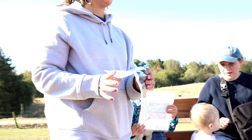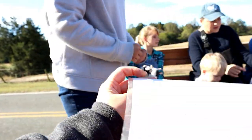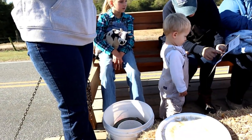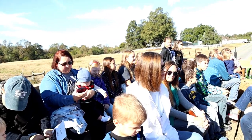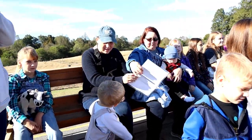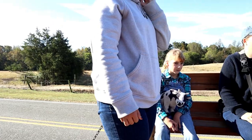I'll let you pass it around and look at it, but we do ultrasounds of all the mama cows, and this tells us, yes, she's pregnant, and it'll show us if it's a boy or a girl, so we know what to expect, if we're going to have to sell the boy, or if we're going to keep the girl and take care of it. And it also gives us a really close idea of the due date. So we want to know when she's going to have that baby so that we can move her to a room.